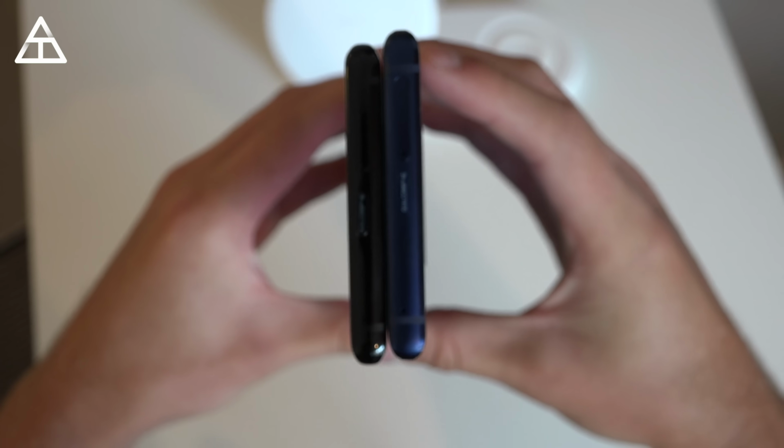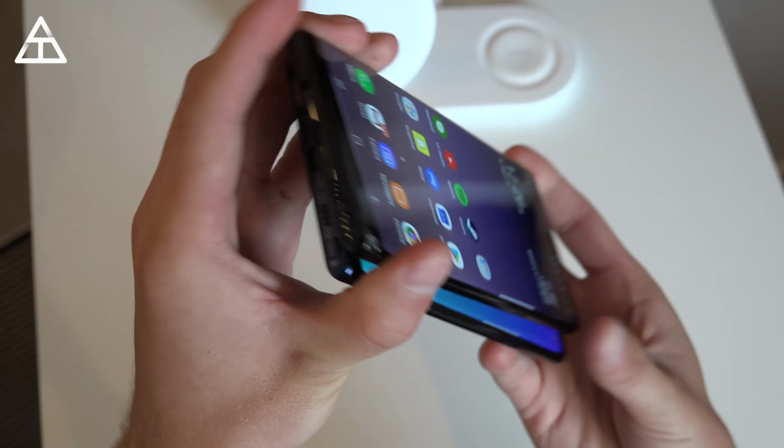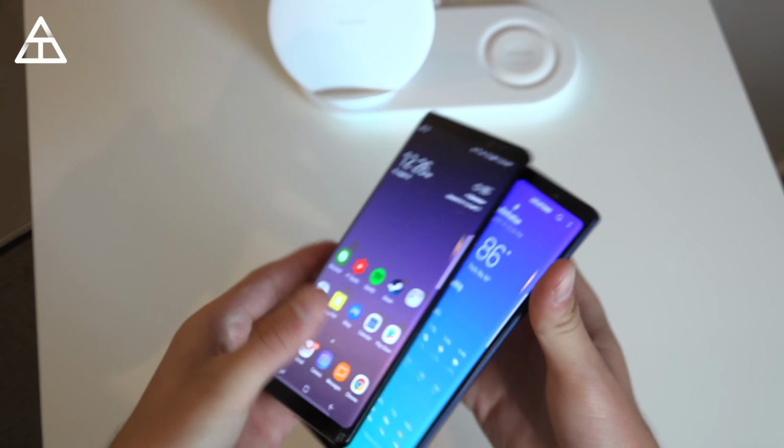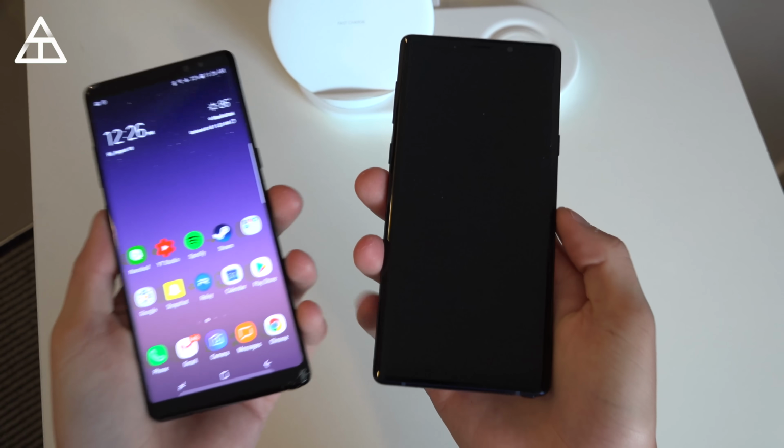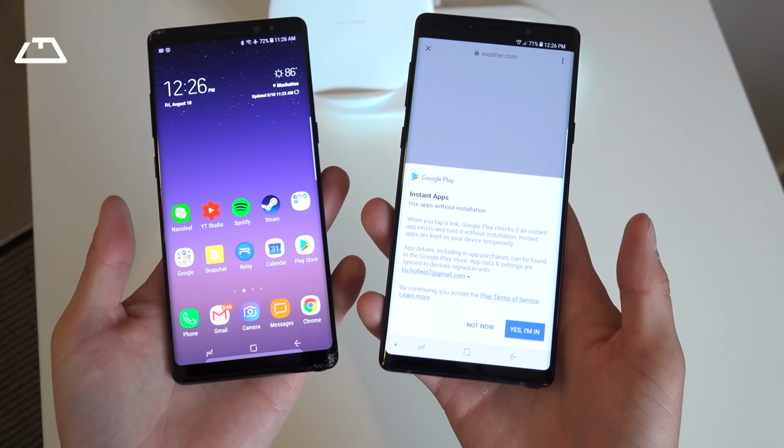And then when it comes to thickness, I think the Note 9 is just barely thicker. And then of course, also worth noting is that the Note 9 is just a little bit heavier. However, holding it in the hand, you really can't tell the difference.